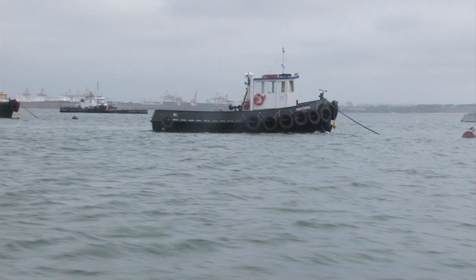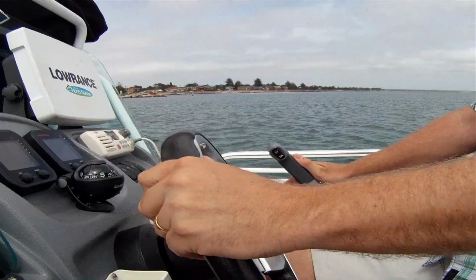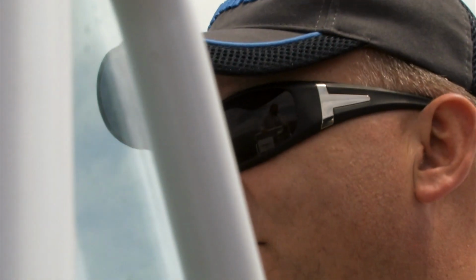I've got a couple of great dishes planned for today. Scotty's taking me out to source some blue swimmer crabs and flathead. We also need to head ashore to see if we can find a special ingredient.